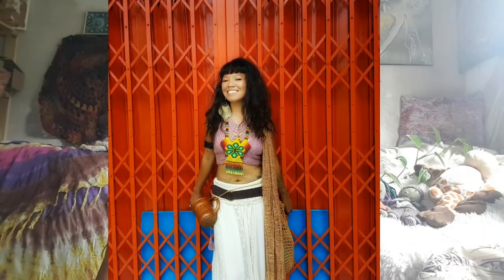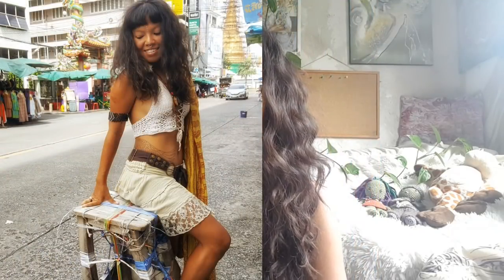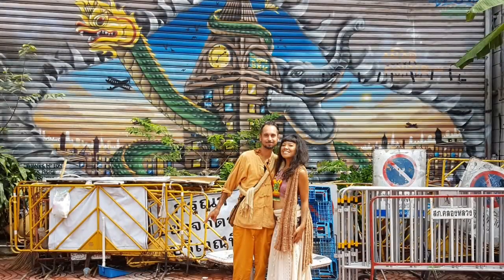But I also found that in the city, like when we were in Bangkok. I also love to take pictures with the buildings and different colors, art on the street. It depends on where you are. I think every place on this earth has something to offer. We just have to open ourselves and see where I can just stand there, and the colors that complement what you're wearing.